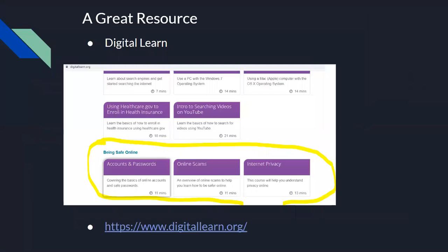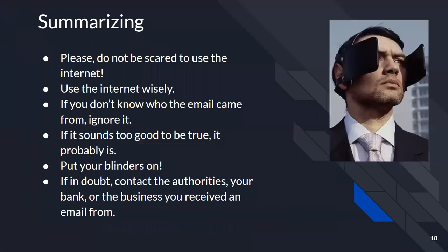And then another great resource is digitallearn.org. These are free video tutorials to help you become more aware. They have a lot of great things on there, including a Being Safe Online section, where they have video tutorials on accounts and passwords, how to spot online scams, and also internet privacy. So this is a really great resource.